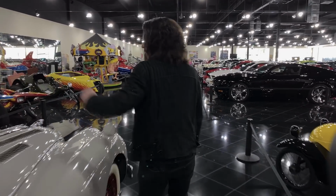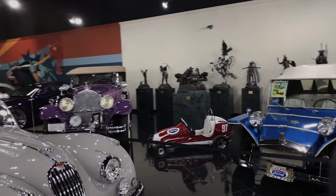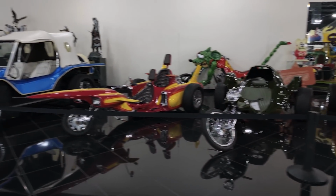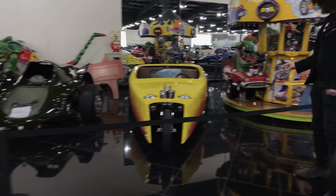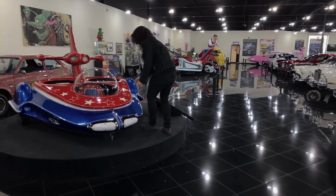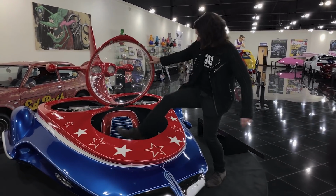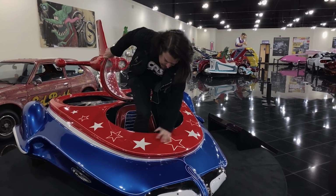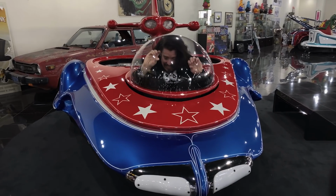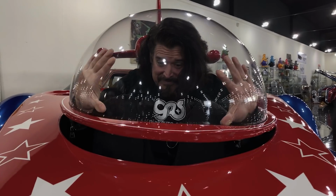We got the Orchid Packard over there, 1930 car. Some of the Roth trikes over here. Big Daddy Roth, one of my personal heroes. We've got, this is cool. Check this out. This is Rotar, or the Roth flying car. This was actually a car that would rotate, would levitate. And believe it or not, it's actually a working, not too comfortable flying car.